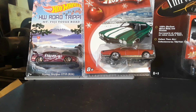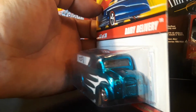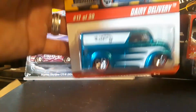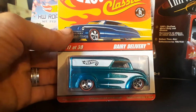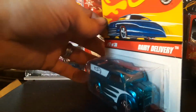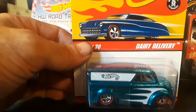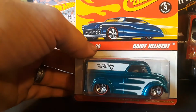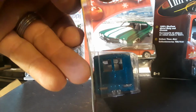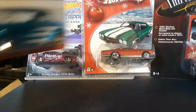Wow, he really filled this up. This dairy delivery, man, I'm really starting to get into these dairy deliveries. Some can go for quite a bit of money, and they have released a ton and ton of different ones, but this is a really cool color. It's from the Hot Wheels Classics, and I think I got this one out of a dump bin for like 50 cents, but it's beat to heck. There's hardly any paint left on it. But I picked it up to do a custom one. I just haven't decided on what kind of custom I'm going to do out of it. As for the rear windows, you can see all the way through them. Wow. So that's awesome. Glad to add that to the collection.